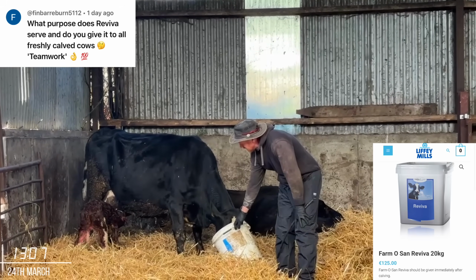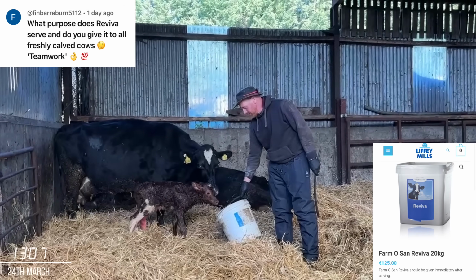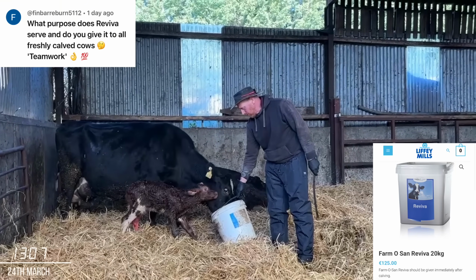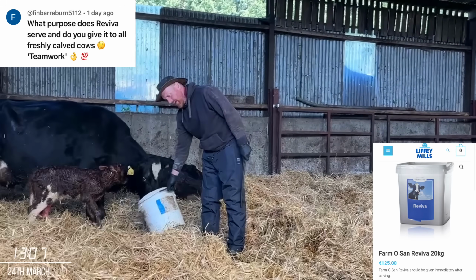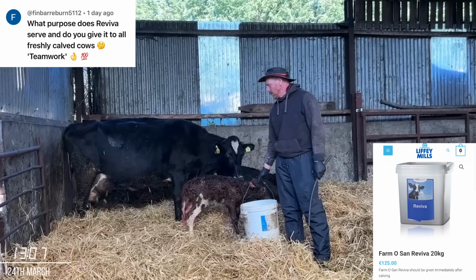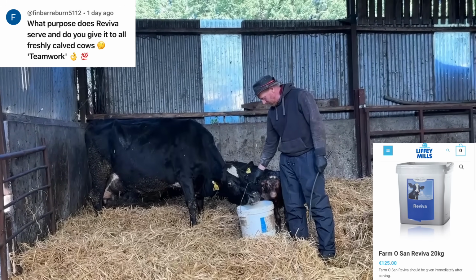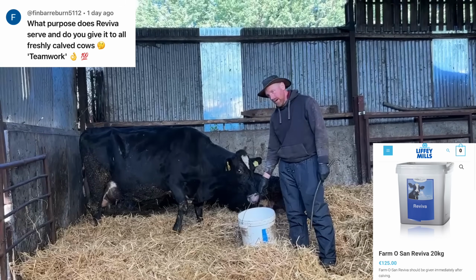Joe, can I get in the pen? Who do you give the Reviva to and when and why? The general rule is cows that are over three lactations, they've had three calves, everything else gets it. Cows that are hard calving or milky, looks like she might have a touch of milk fever. Generally the rule is give it while the calf is still here, or generally the cow won't drink it.